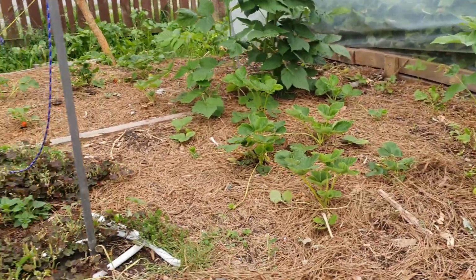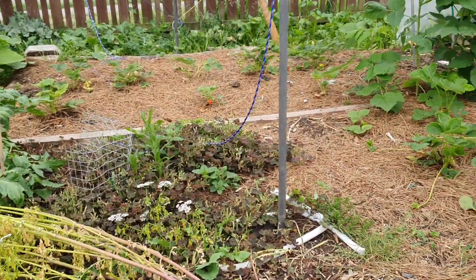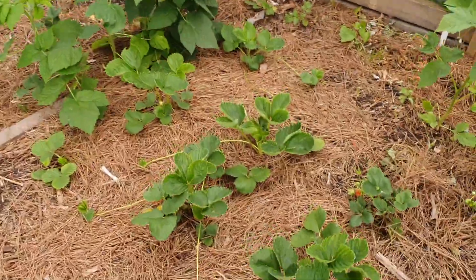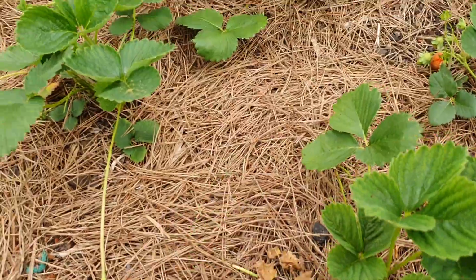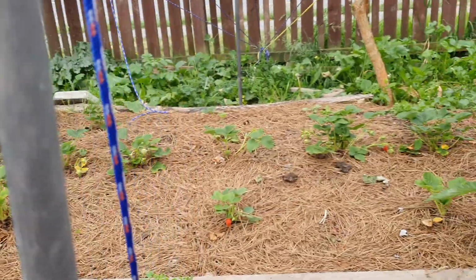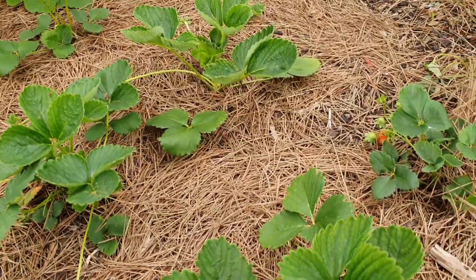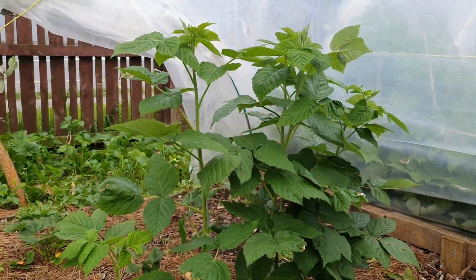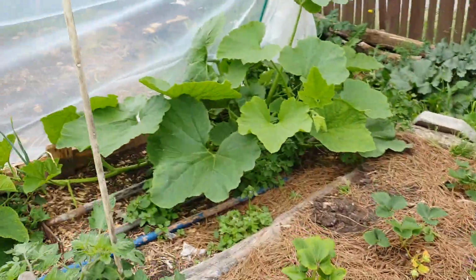So I have got strawberries in here. These ones grew and are growing successfully. I planted them too late, I think, and it didn't quite work. The other ones didn't quite work either. But I had thousands of these plants, and now I've got a few growing really well in here. It's good. Raspberries are going to grow in here. Another pumpkin over here.